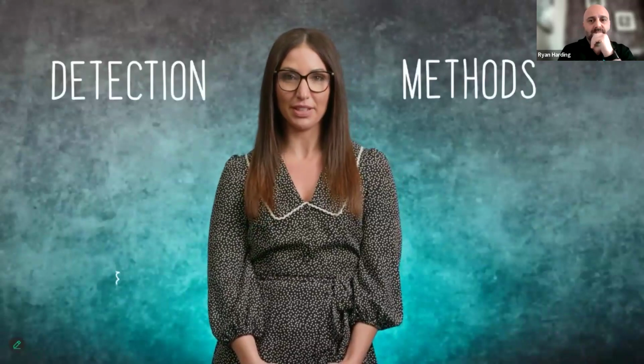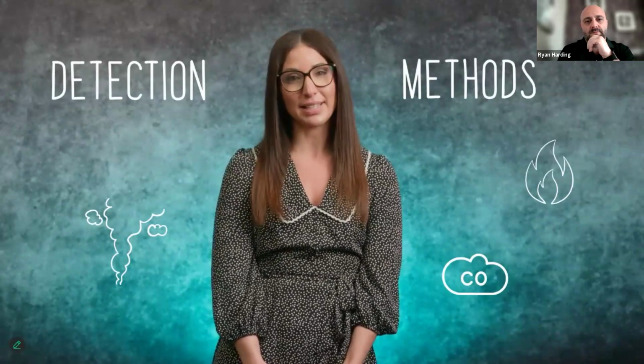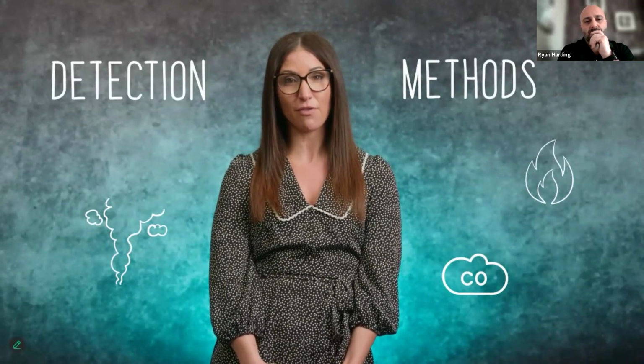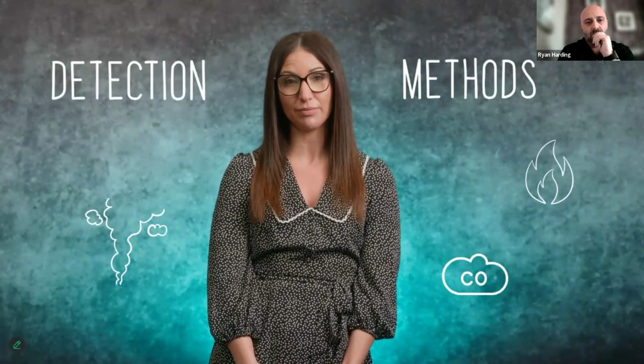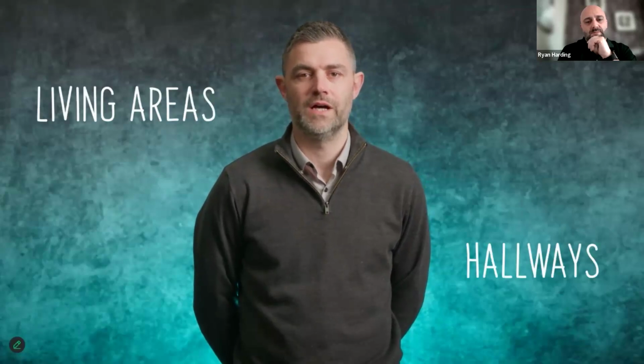Different types of detection methods, smoke, heat and carbon monoxide, are used in fire and safety systems, and it suggests their combination based on specific environmental conditions for enhanced safety. Smoke detection. Smoke alarms are designed to detect the presence of smoke, which is an early indicator of potential fire. They are typically installed in living areas and hallways where the first signs of a fire are likely to be detected. Heat detection. Heat alarms are sensitive to changes in temperature rather than smoke. They are particularly suitable for environments like kitchens, where the presence of smoke from cooking might trigger false alarms in traditional smoke detectors. Carbon monoxide detection.